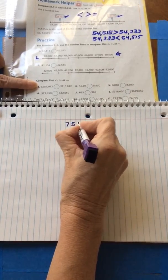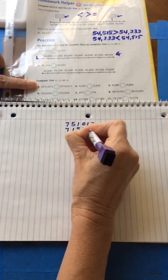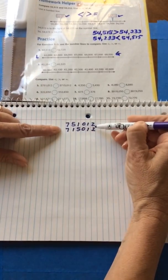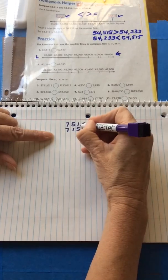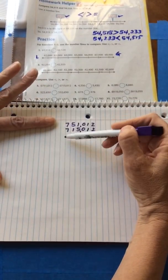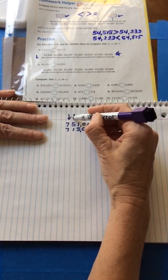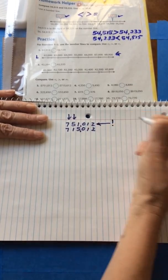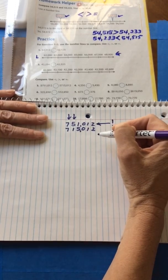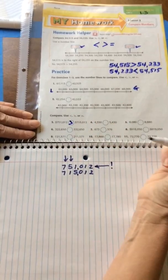For example, if I have 751,012 and 715,012, are they trying to trick you here? You bet. Look at this. It's difficult to see, but when I turn my lined paper sideways, I can line up my digits. I can even put my commas in to make sure they're in the same place. And when you compare, you really want to start over here. 7 and 7 are in the same place, so those are the same number. Then I look at the next place. Hey, wait a minute. 5 is bigger than 1, so I know now this number is the bigger number. And it's easy to compare that way. So then I know I need to put the greater than symbol, or the bigger side, to the bigger number.